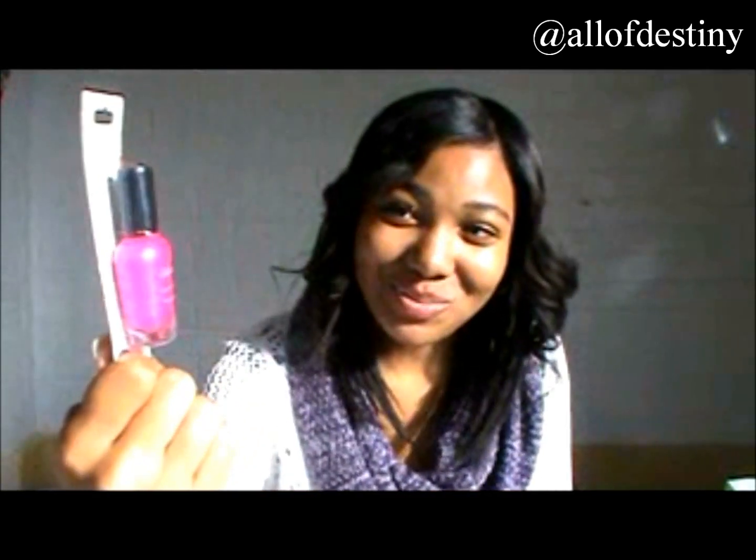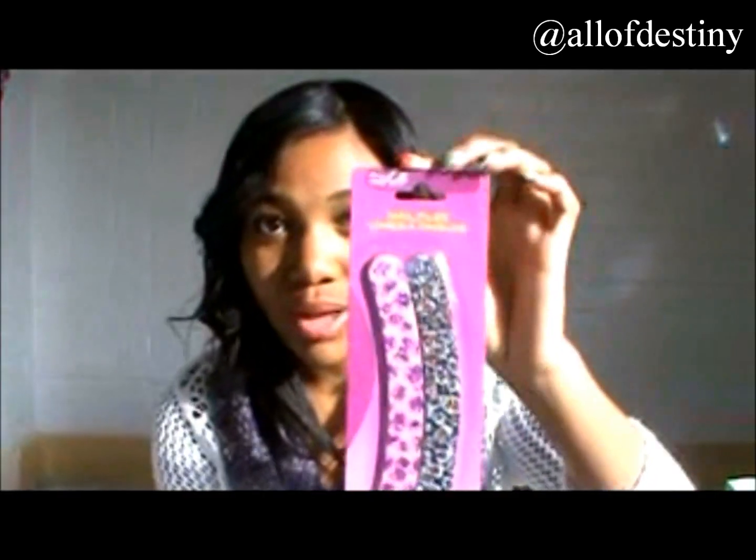I got this regular pink that I'm probably going to put on my toes. It's called Look At Me. It's just this pretty pink, and it's got a little shimmer going on with it too. And those are the nail polishes that I got. Then I got these nail files. It says it's by Donna Michelle Mitchell, I don't know.